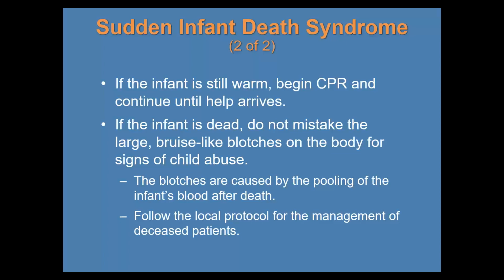So we just talked about lividity a little bit. Again, if the baby is dead, they may have those large bruise-like blotches on the body. They could be on the front, because if they are face down, then that blood is going to pull more towards the front than the back. So you may have those blotches more on the front that could look like some type of abuse, but again, it's caused by the pooling of the blood after death.